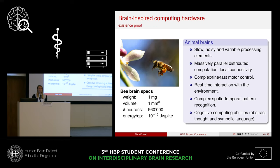If we want to take inspiration, where do we take inspiration from in designing our chip? We take inspiration from nature, from animals, and we don't have to think of big complex animals. If you start with a small animal like a bee, and think about the computing hardware, the brain of this animal, the dimension of the brain of the bee is one cubic millimeter, one milligram, and the number of neurons is less than 1 million. And right now, in our chip, we can have more than 1 million.